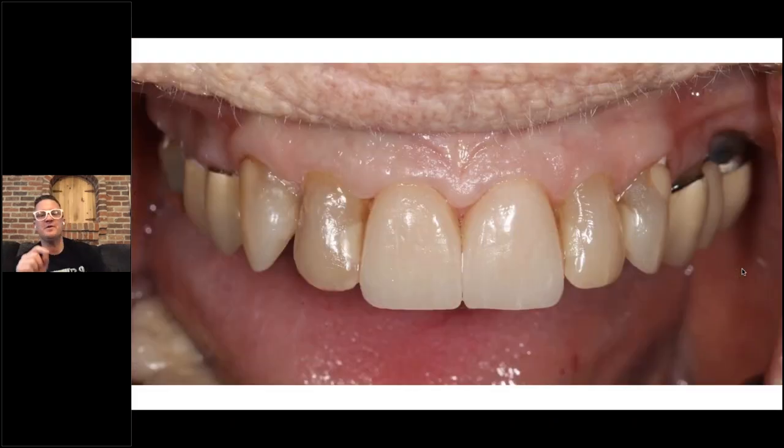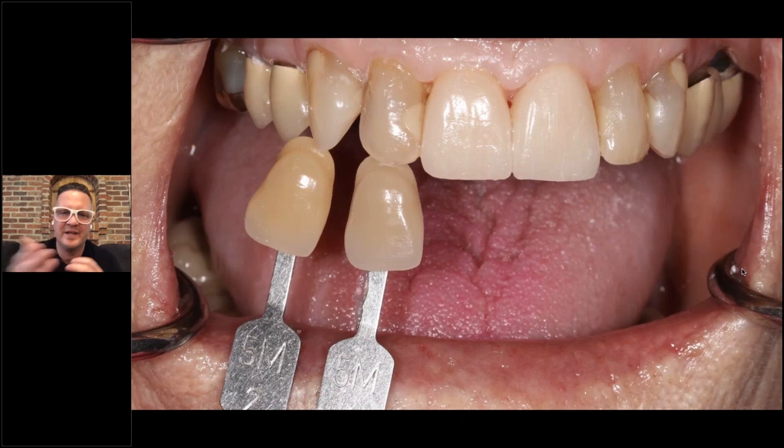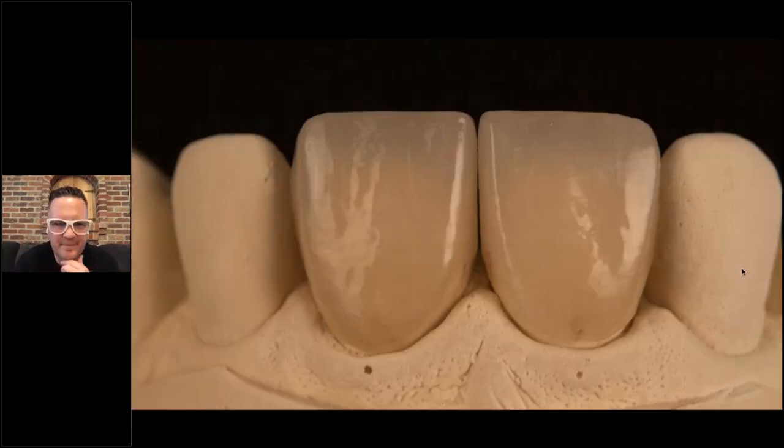So what's great is he puts them in, does a try-in, takes some photos with shade tabs to show me again, like here, you have this much further to go. I love that he did that because as soon as he does that, I can adjust, and then he's telling me we're going to do this lateral too. So it all came back prepped.